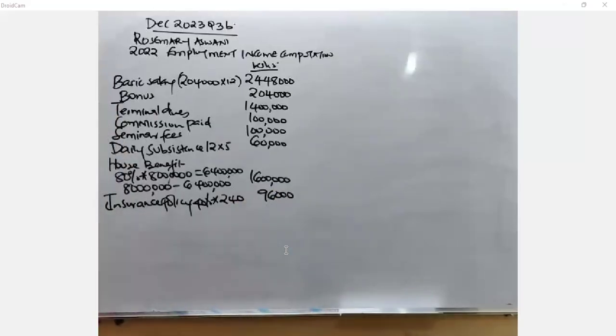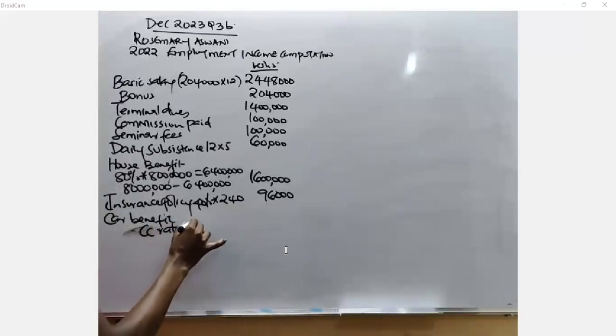96,000 there. Okay, she was provided with a saloon car. So that is a car benefit, very simple. She was provided the car for official duties on 1st September 2022. So those are only 4 months. So you talk about 4, because we are starting with the CC ratings. We multiply 4 by what?